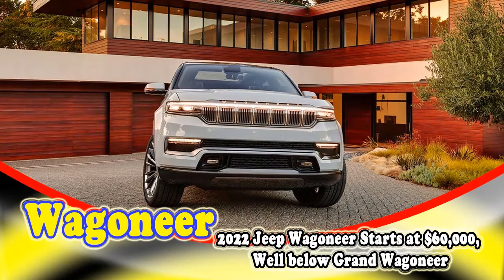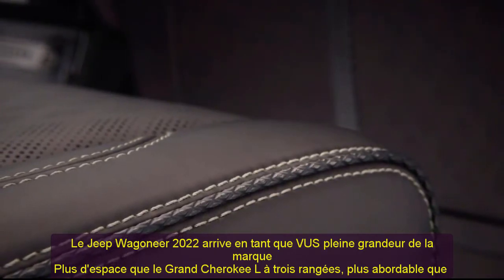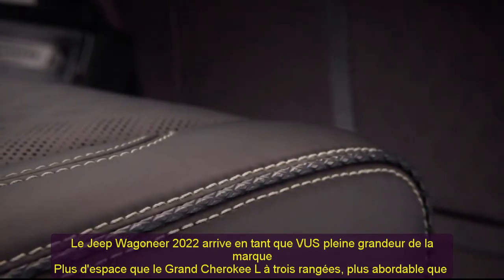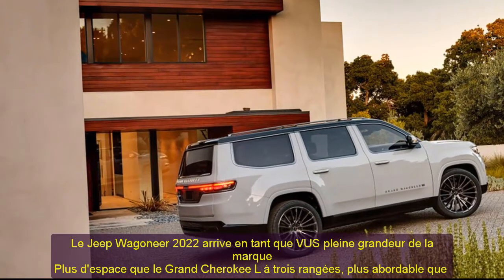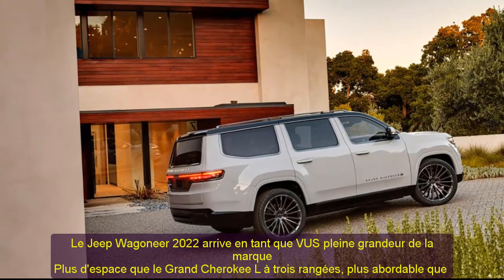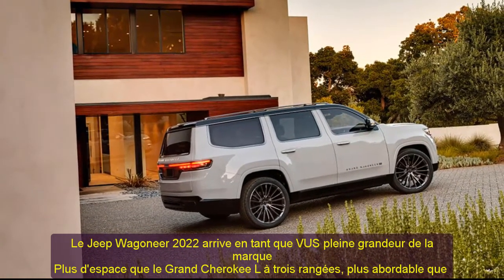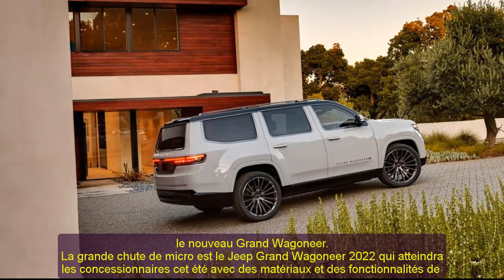The 2022 Jeep Wagoneer arrives as the brand's full-size SUV offering. More room than the three-row Grand Cherokee L, more affordable than the new Grand Wagoneer. The big mic drop is the 2022 Jeep Grand Wagoneer that will reach dealers this summer with top-notch materials and features and a price tag that can quickly grow to six figures.